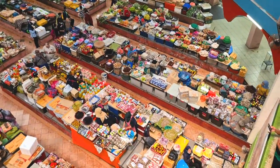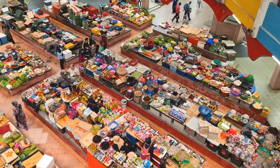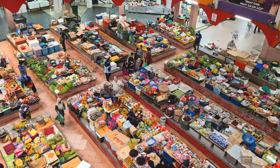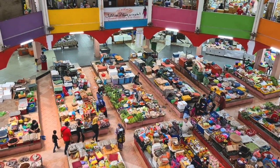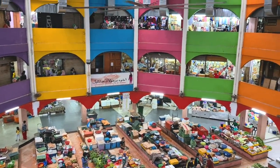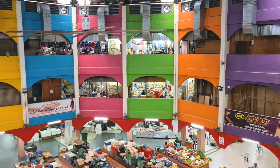This is like one of the central markets. It's the biggest center market here. First floor, the ground floor is all the veggies and, you know, wet market, dry. Second floor is the dry fruits and sauces and stuff like that. And the third floor is all the dresses and clothes. So pretty cool.